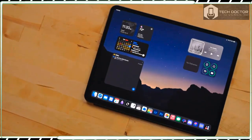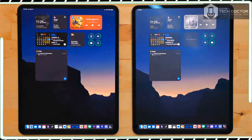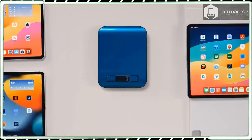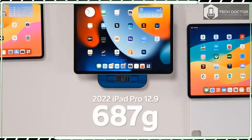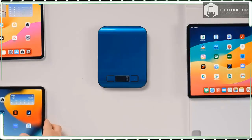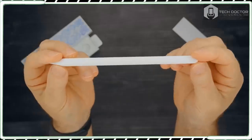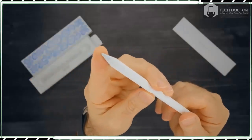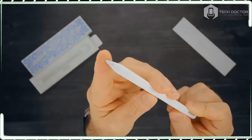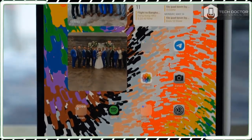When it comes to the cameras, there is both good and bad news. The good news is that the 12-megapixel ultra-wide front camera has been moved to the right hand side, which means that when you use the iPad Pro in landscape orientation, the camera is at the top of the screen. This makes video calls much more comfortable and intuitive, and logging in via Face ID also feels easier. This is a design upgrade that many iPad Pro owners had been asking for, and it is very welcome.